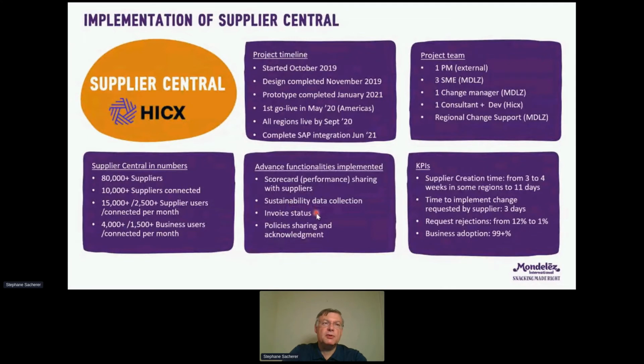One thing which is important and which explains why suppliers are connecting a lot is we gave them access to invoice status. So now if you are a supplier, you don't know if we have received your invoice, you don't know when you will be paid, you can go straight to invoice status, you can type your invoice or see all your invoices, and we give you when you are expected to be paid.